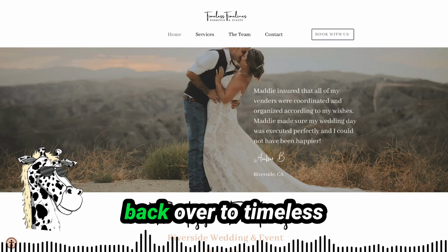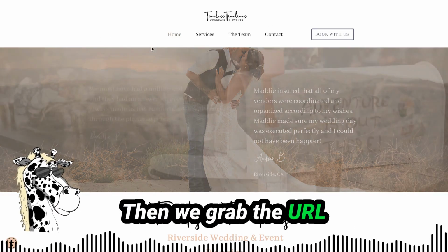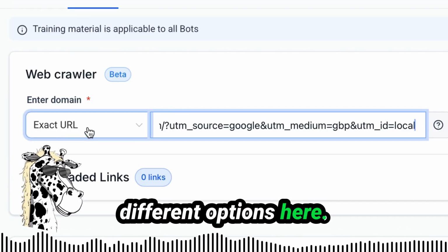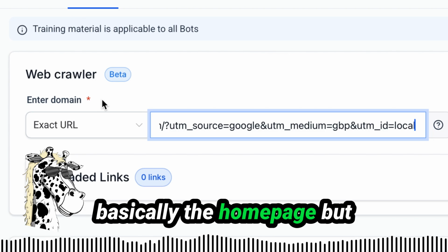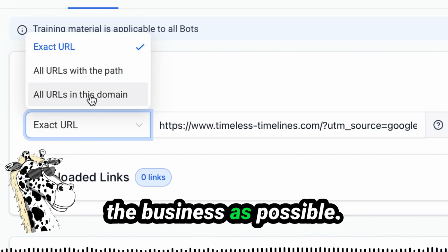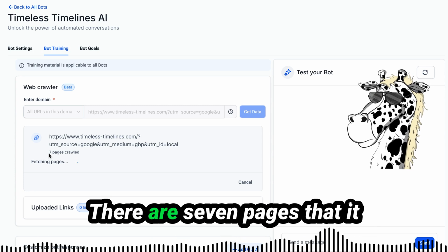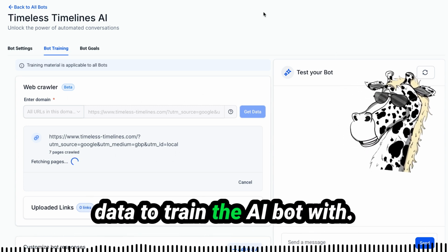Now for this, we just go back over to the Timeless Timelines website, then we grab the URL, and we go back over to our chatbot. We paste in their URL. We have a couple different options here. We could just do the exact URL, which would just give us basically the home page, but I like to go deeper and get as much information about the business as possible. So I do all URLs in this domain from this drop-down menu. And now we're going to click Get Data. There are 7 pages that it is now crawling and collecting data to train the AI bot with.